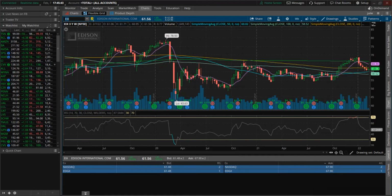And taking a look at the chart, we can see that this is also one of the stocks that has been trading sideways for quite some time and then has broken out and has made new highs since the coronavirus hit, which was $68, and we're currently sitting at $61. Now we could see the stock possibly drop down to maybe the $54 area.